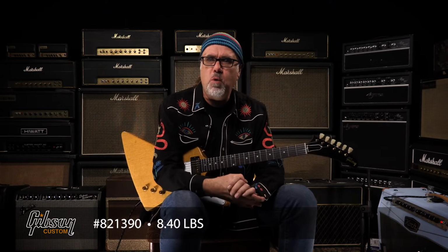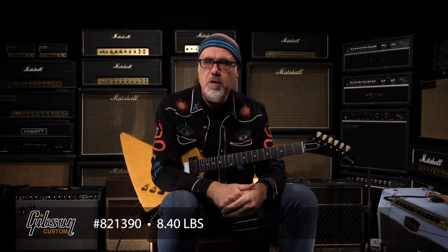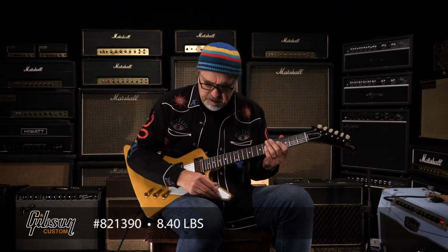Serial number 821390. Weighing in at 8.4 pounds. You just heard that neck pickup all by its lonesome. Boy, this is a handsome guitar. Let us go to that middle position, see what we got.